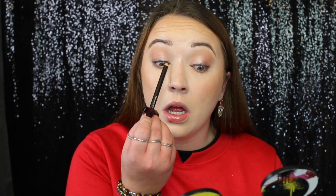Okay, so I am tight lining with this, and I don't know why, but it's actually tight lining better than it did on my top lash line, which is weird because right here is actually watery, so I don't know why it would apply better. So we do have a couple more products that we're going to test out, but really quickly, I'm going to go off camera. I'm going to finish up the rest of my makeup, do mascara, set my face and all that stuff, and I'll be right back.